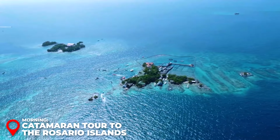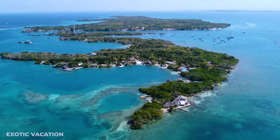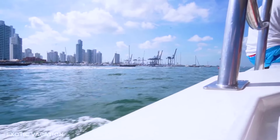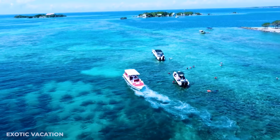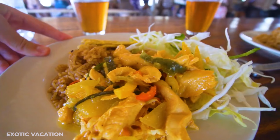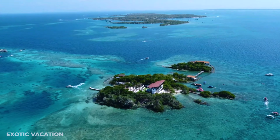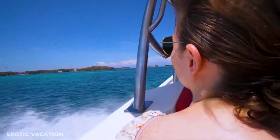Given Cartagena's perfect seaside location along the shimmering Caribbean waters, you absolutely have to dedicate at least a day to exploring the nearby Rosario Islands. It's the ultimate way to experience the beauty of the area. There are plenty of tour companies offering various packages, but most of them include snorkeling gear, lunch, and drinks on board the boat. We chose the highly rated Rosario Islands Catamaran tour, and it ended up being one of the absolute highlights of our trip. Trust me, you don't want to miss out on this adventure.